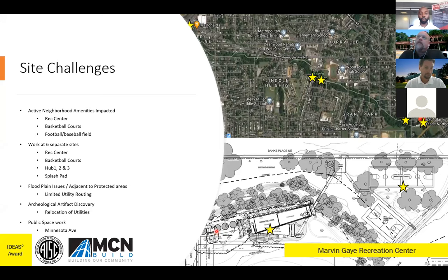Additionally, there were some archaeological artifacts discovered on the site down in this corner over here, which certainly complicated the permitting process up front and led to some relocation of some storm structures that had to be installed over here, out of the spillway and away from the artifacts.